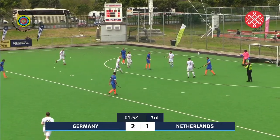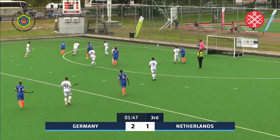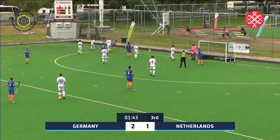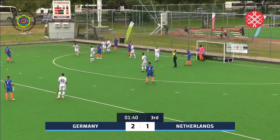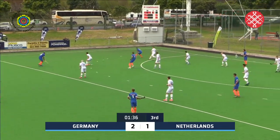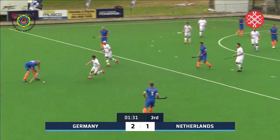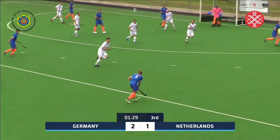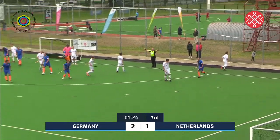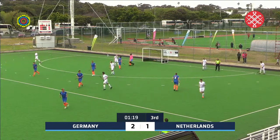And the Dutch will have a free on top of the circle, taken quickly by Wouter Stevens, trying to win the short corner for the Dutch, but instead he's got to be satisfied with a long one. Back to Stevens, he slaps it into the middle. Cleared by Germany, but Dutch will come again through Van der Graaf. And Jörg Brevet, his touch just letting him down at a critical moment.